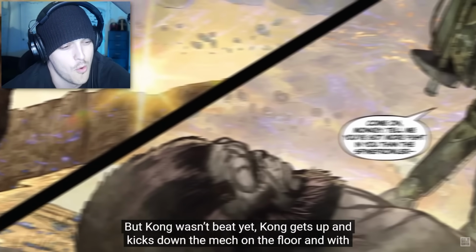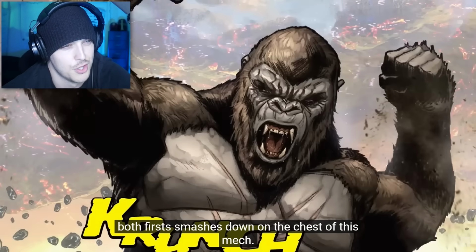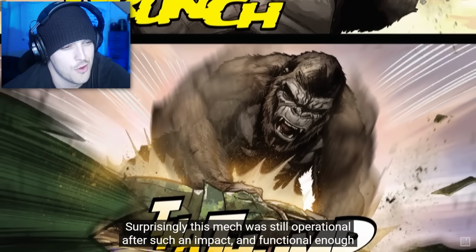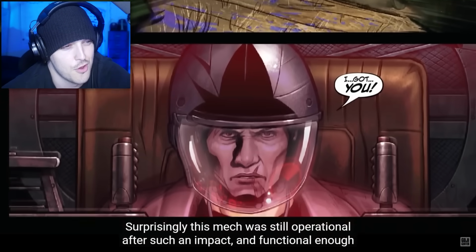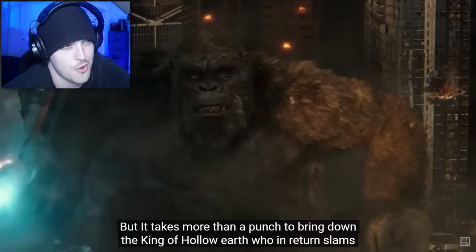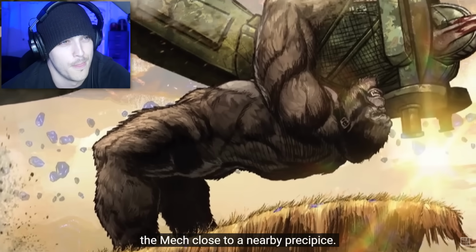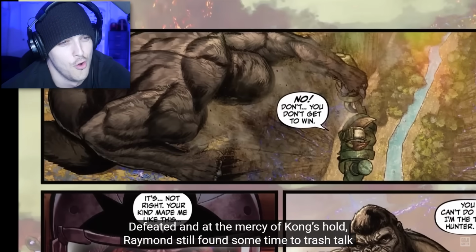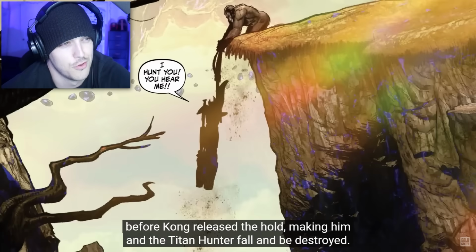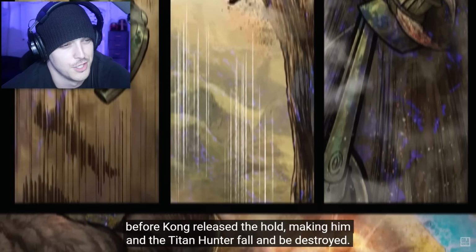But Kong wasn't beat yet. Kong gets up and kicks down the mech on the floor, and with both fists smashes down on the chest of this mech. Surprisingly, this mech was still operational after such an impact and functional enough to punch Kong in the face once again. But it takes more than a punch to bring down the king of Hollow Earth, who in return slams the mech close to a nearby precipice. Defeated and at the mercy of Kong's hold, Raymond still found some time to trash talk before Kong released the hold, making him and the Titan Hunter fall and be destroyed.